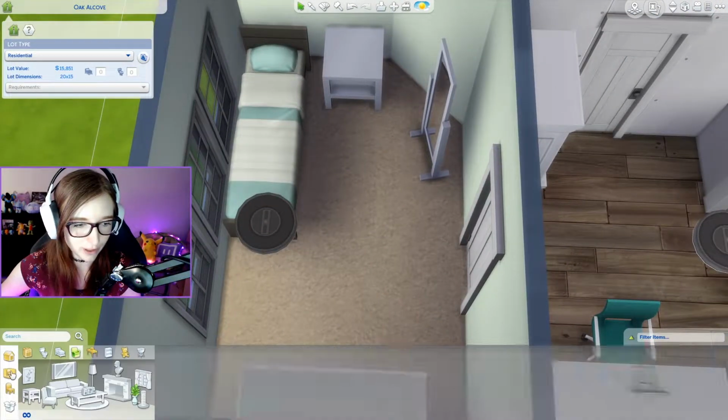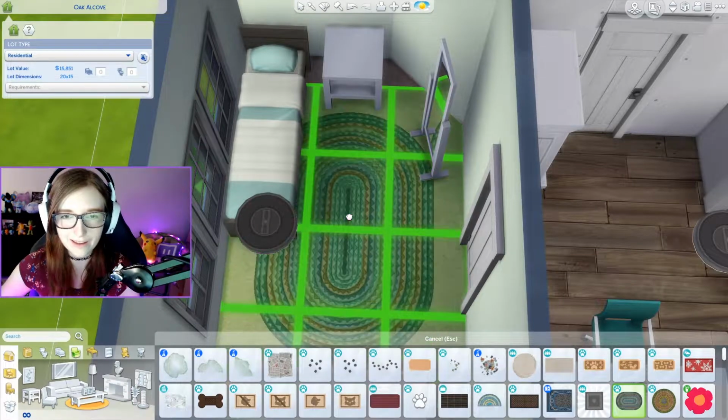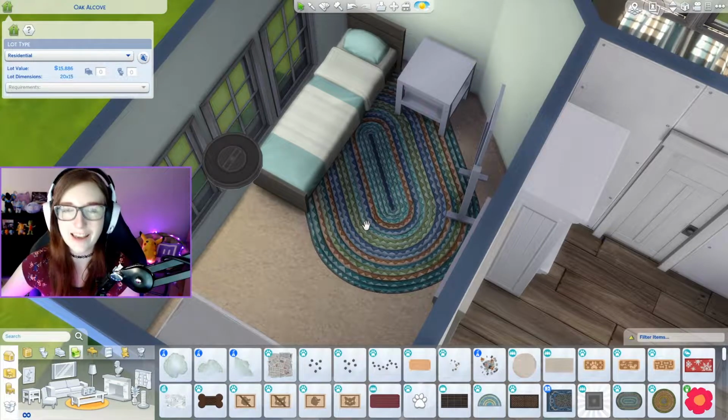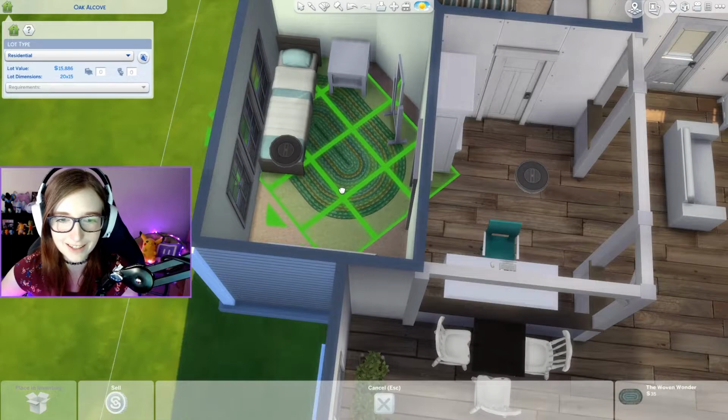I'm gonna see if I can find a rug that fits this room, and I think you guys all know what rug I'm thinking about. Oh my! Imagine that. She's done it again. My favorite rug always comes through. I love that rug so much. It's so good. I love it.